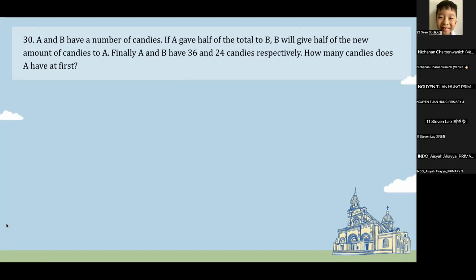We'll just have to start at the result and do backwards, right? It says here B will give half. If we try to do that, the result is A is 36, B is 24, right? Now it says here that B will give half of the new amount of candies to A. So what do you think we should do? If you say do backwards and do the opposite, it's just 36 times 2. B will give half of the new amount of candies to A.